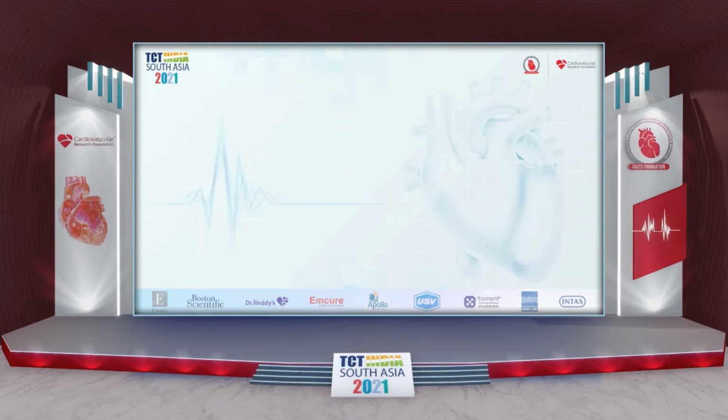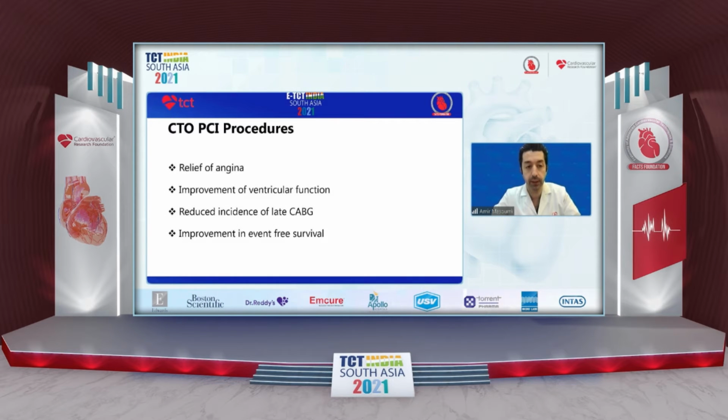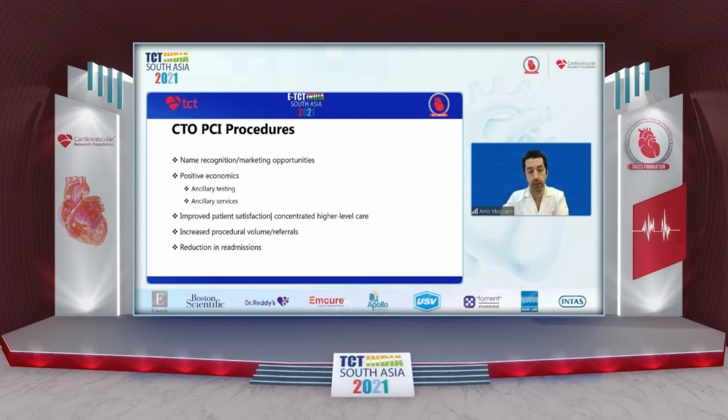Hi, thanks for your kind introduction and this invitation. I'm going to talk briefly about how to build a CTO program, which Darshan touched upon in his concluding remarks. As he mentioned with the literature review, CTO procedures are beneficial for patients in these regards: relief of symptoms, improvement of ventricular function, more and more we're learning about that, reduced incidence of late CABG referrals, and improvement in event-free survival. However, when we are talking about program building, we need to have allies with the institutions and administrations, because that will determine the success of any initiative and program.